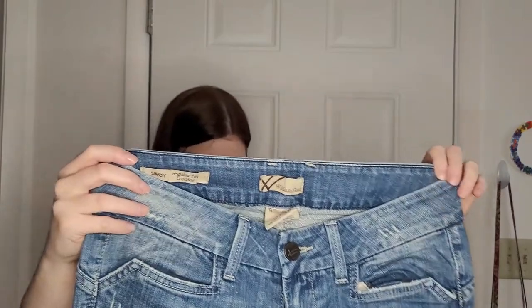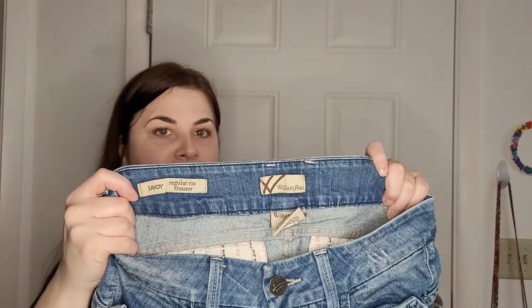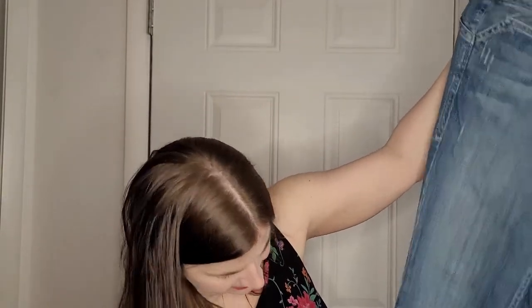This is a William Rast Savoy regular rise trouser, 27, I think. I have heard of that. I can't tell you how good it does because I've never had any of this before. But this is a wide leg. I feel like ThredUp loves me. This is a Suwanee, Georgia. It could be location. But this is a Suwanee, Georgia.